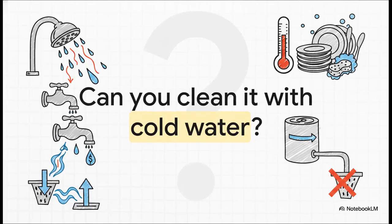We spend massive amounts of money in carbon to heat water, only to find that 85 to 90% of the energy used to heat it is just instantly dumped straight down the drain after a few seconds of use. So the ultimate question the data leaves us with is simple but really provocative. Can you clean it with cold water? It's a question that forces us to rethink our everyday automatic actions.